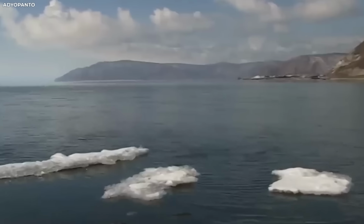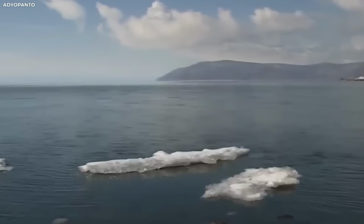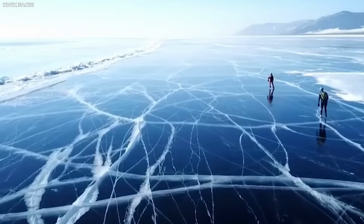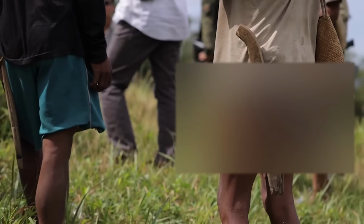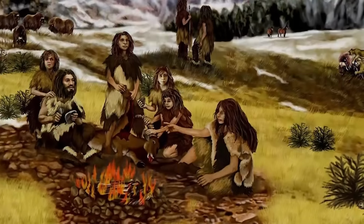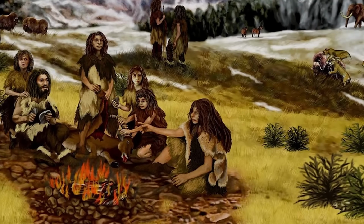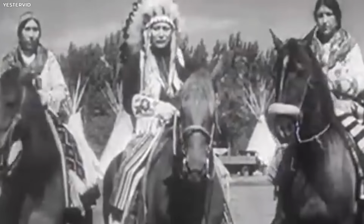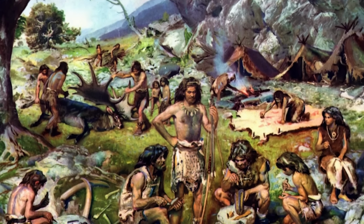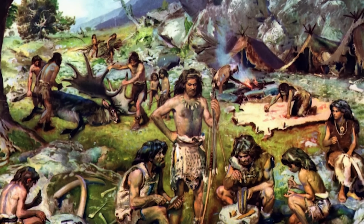One of the most fascinating parts of Lake Baikal's story is its role as a place where people from both the West and the East have come together for thousands of years. Along its shores, different groups met, mixed, and shared their genes. This long history of genetic exchange has shaped the populations not only in Siberia but also far beyond.